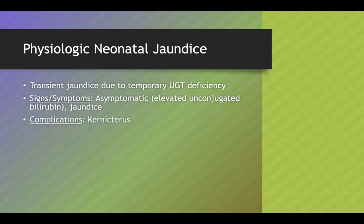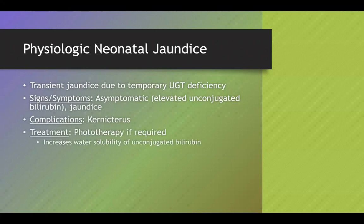And again, a complication of having too much unconjugated bilirubin in your system will be kernicterus. And you're going to treat this, if you need to, with phototherapy. And what that'll do is increase the water solubility of unconjugated bilirubin. But notably, it does not conjugate your bilirubin.